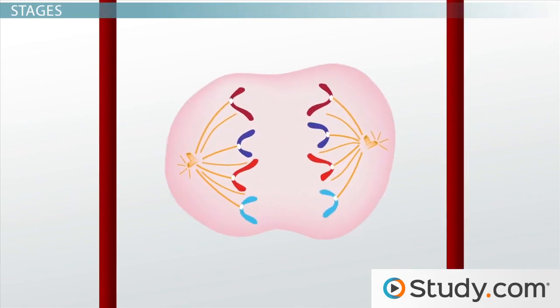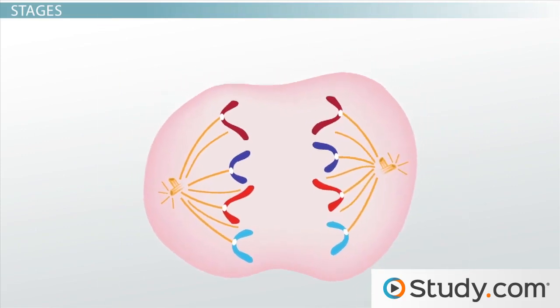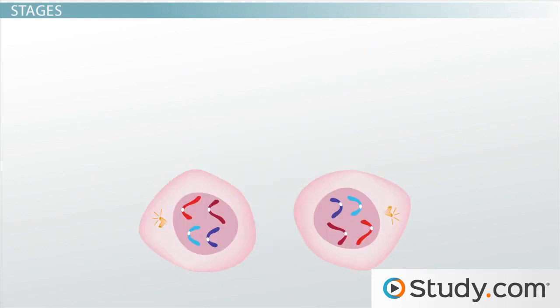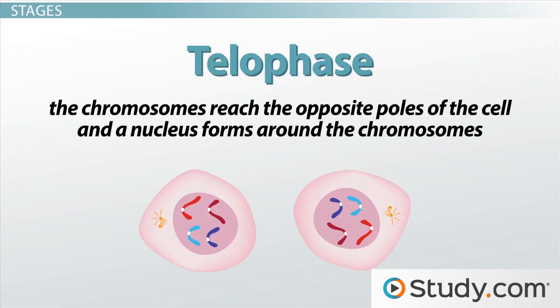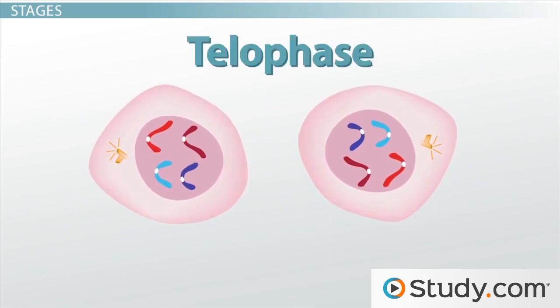They are headed for opposite ends or poles of the cell. Can you see how we are starting to get 2 cells that have the same genetic material in them? It might help you to remember the A's to recall what is happening in this stage. So remember anaphase, apart, and away. Okay, on to the last stage of mitosis, which is telophase. In telophase, the chromosomes reach the opposite poles of the cell, and a nucleus forms around the chromosomes. In other words, things get back to normal, only now there are 2 cells instead of 1. So telophase makes 2.